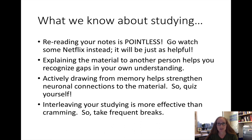So you should interleave it with Netflix. Obviously do something more productive, but Netflix would be fun too. All right, so those are the main keys to studying.